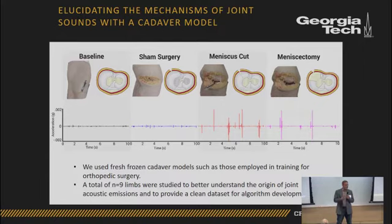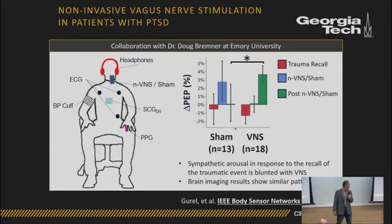And with these limbs, I have a student who's an MD PhD student, again through this collaboration with Emory, who can induce a meniscus tear and perform different surgeries on the limb to see exactly how the signatures of these sounds change with those surgeries. We've had some really exciting results showing that some of the same algorithms used, for example, for analyzing acoustic emissions from structures in civil engineering can also be used to analyze the structural integrity of knee joints. So that's been exciting.